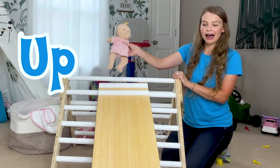When piggies wake up in the morning, they always say hello. And what do they say? Oink, oink, oink, oink. And that is what they say. When duckies wake up in the morning, they always say hello. And what do they say? Quack, quack, quack, quack. And that is what they say.